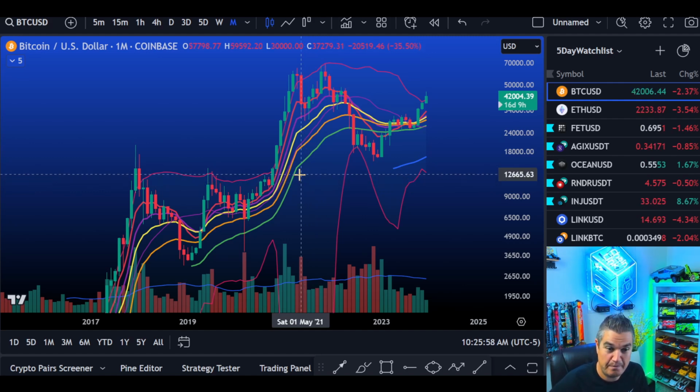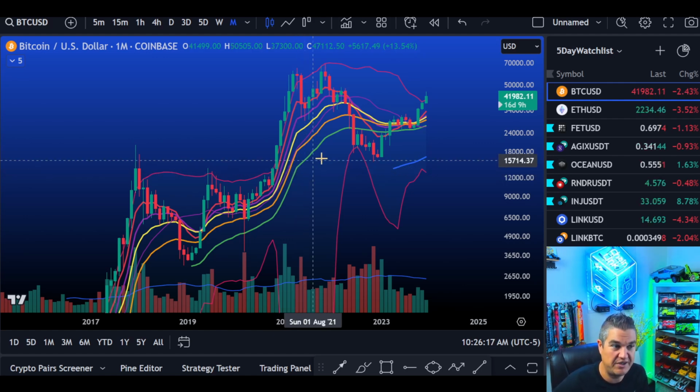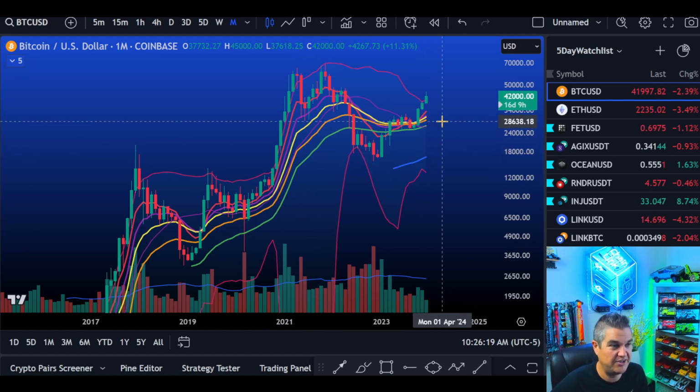And I am in the personal boat of a 2025 Bitcoin top. So 18 months, give or take a couple months on either side, probably erring towards later, if anything. So mid 2025 or a little bit later. That's the boat that I'm in for a Bitcoin top. And let me show you why. Let's get right to it.